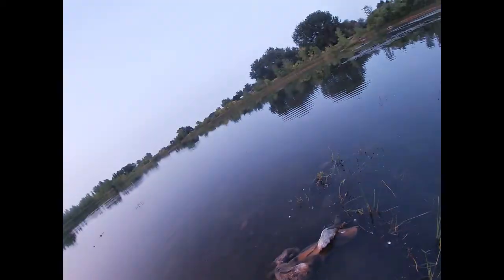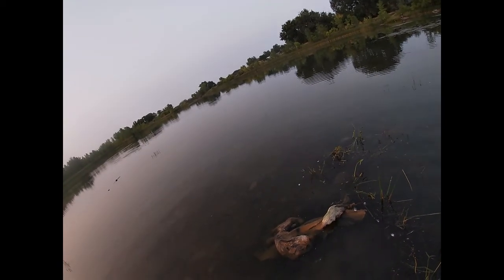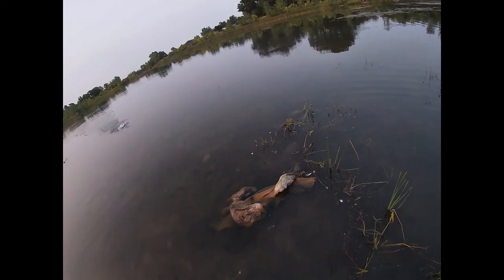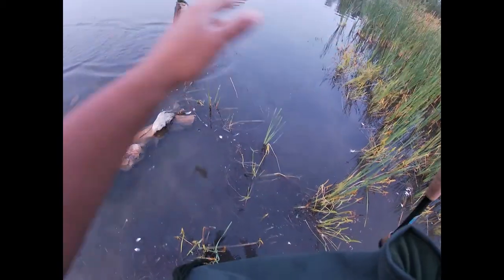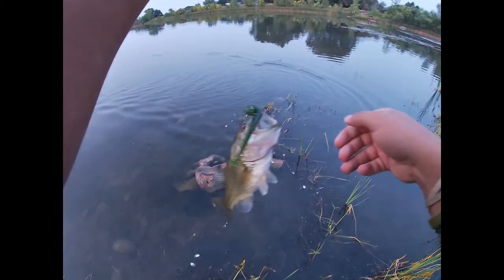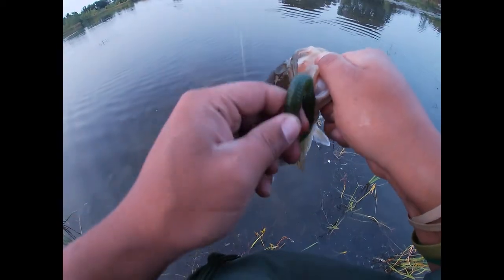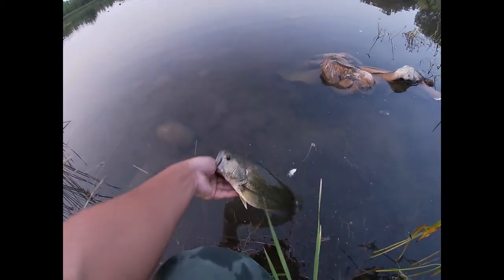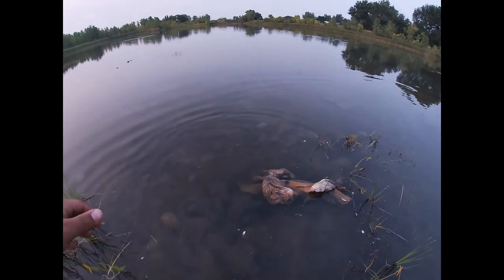No way. Got one. Yes. On the worm. Yes. Yeah. The worm, dude. Yeah. Hell yeah, dude. Awesome. A little bit nicer one. Not much to brag about, but still a good fish nonetheless. See ya, bud. Appreciate ya.